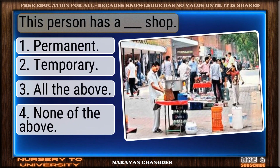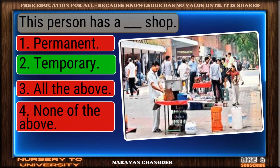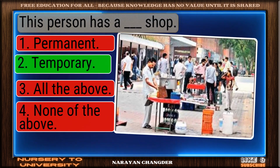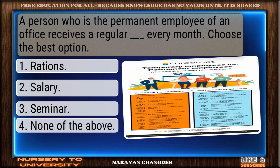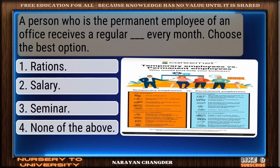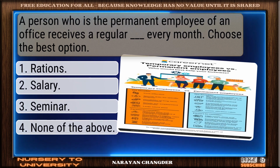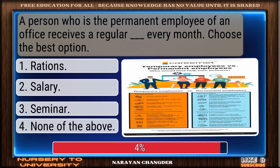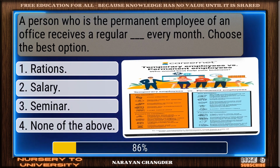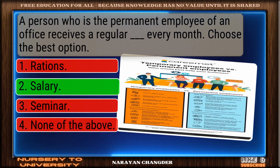This person has a dash shop. Right again. Temporary is a valid answer. A person who is the permanent employee of an office receives a regular dash every month. Choose the best option. Good thinking. Salary is the right answer.